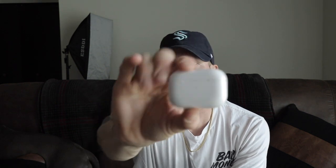And a must have always with me, I always make sure they're charged, my Apple AirPod Pros. These are an absolute must. You have to have these. If you don't have these, buy them. There's nothing better than them, they're the best.